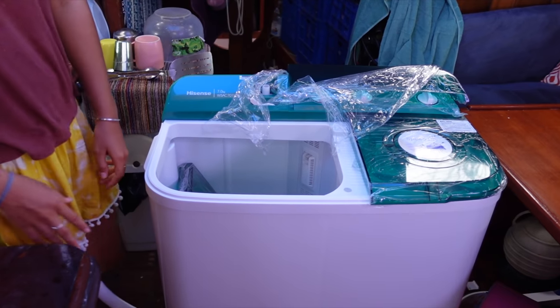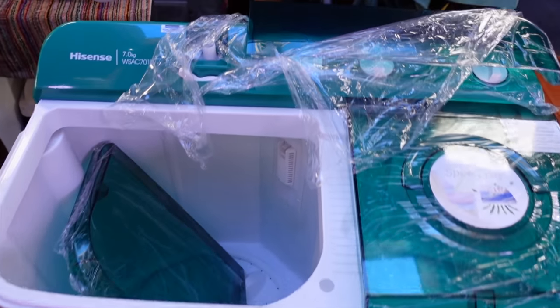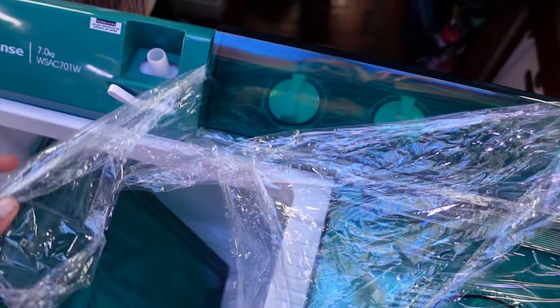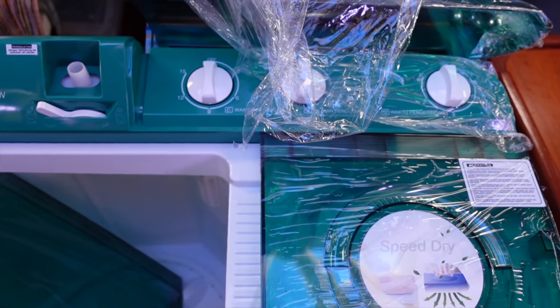We have, what are we going to call this thing? Wizard of Oz. Wizard of Oz? Nah. It's green. What do we call it? Wizard of Oz is green, isn't it? We call it Kermit. Kermit the washing machine. We don't have to wash in a bucket anymore.